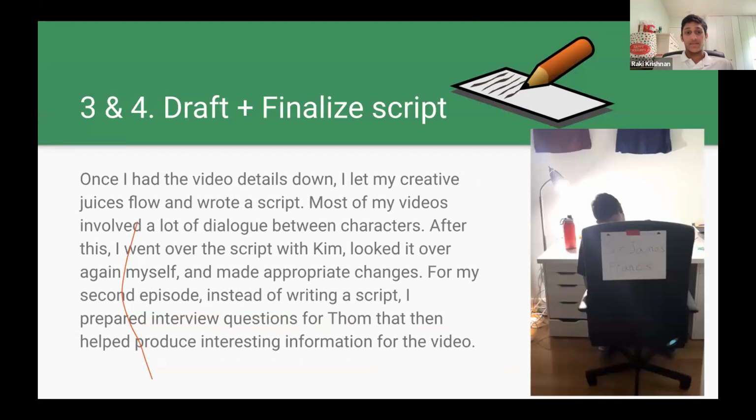Okay, so steps 3 and 4 were drafting and finalizing the script. Once I had the video details down, thinking about the context and the characters and the role they're going to play, I had to actually write the script. I had to think about a good balance of fun and informative while writing the script. And then once I had my draft, I was able to go over it with Kim, and then we would make appropriate changes and edits to make the script as good as it could be. And then I would be prepared to shoot the video.